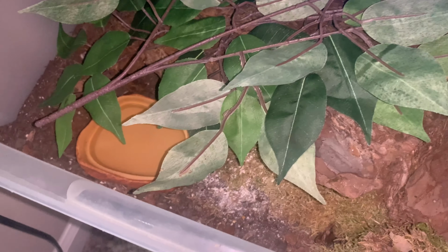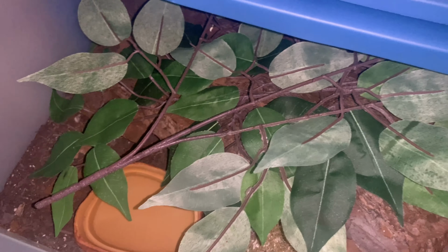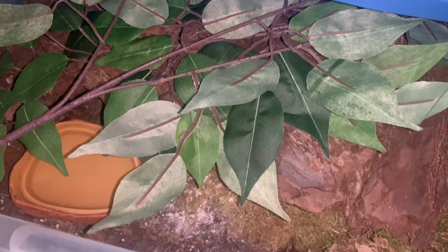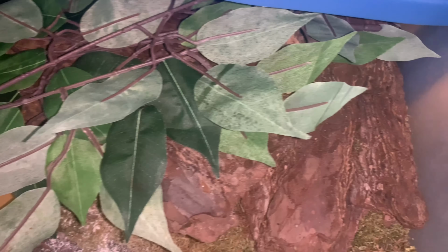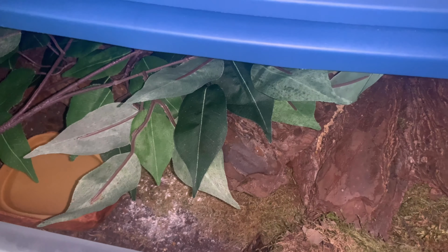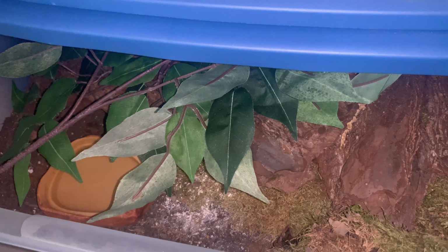But yeah, I had to downgrade him from the forefront enclosure because he wasn't doing too well for me. As you can see, his tail was skinny, but he's not skinny, it's just his tail. Really need to band him up. Thought I'd bring him to a smaller enclosure to, you know, see if he can find food better.